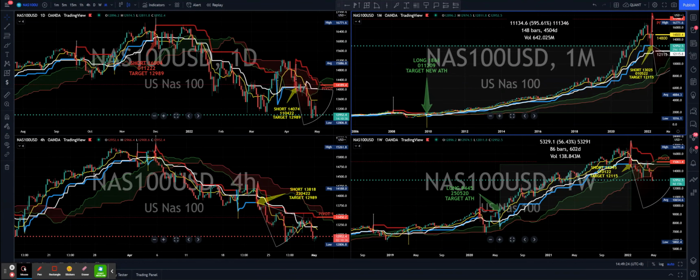But today is a very special event because for the month of May, the NASDAQ, which is usually the leading indicator of the US markets, has actually given a short signal just yesterday, and I'm just going to go through the time frames to explain how we actually got there.